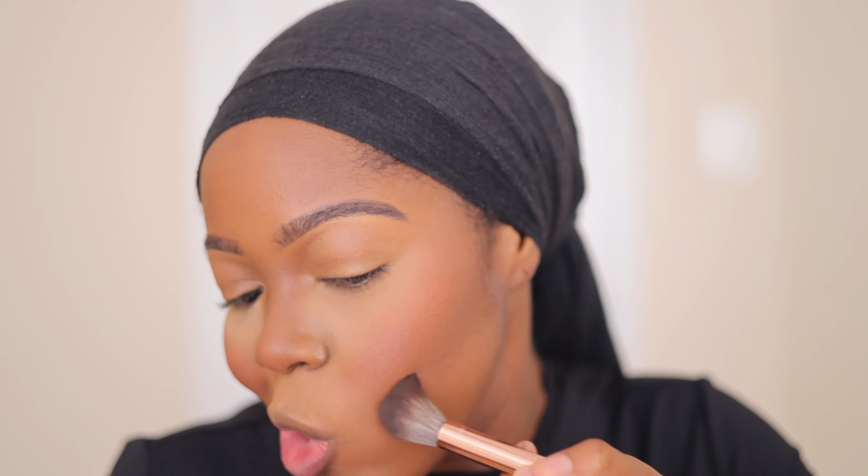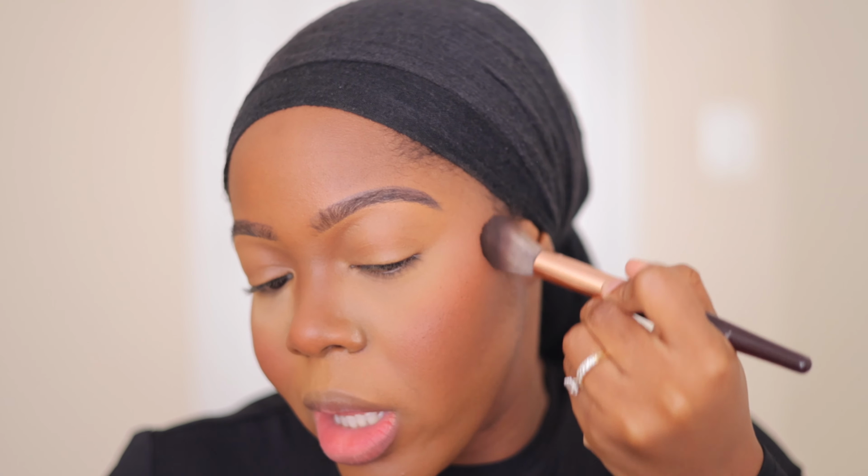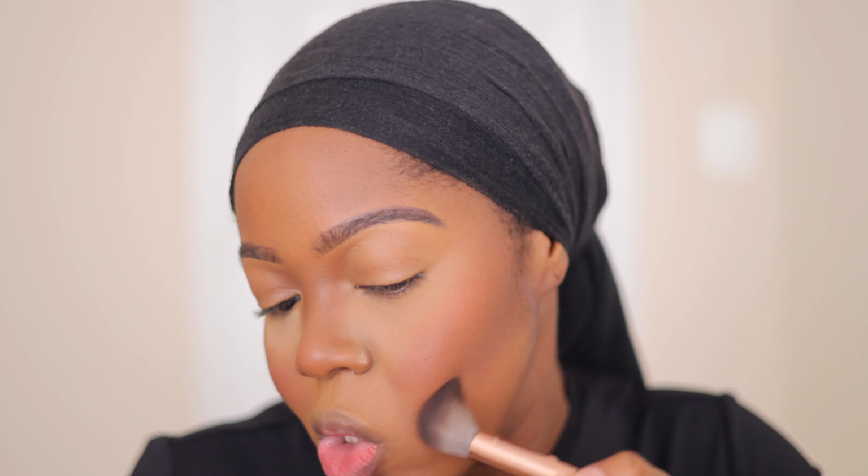I'm going to take this Sculpt and powder brush that I got, and I'm going to use the Hoola bronzer in Toasted. This is from Benefit. I just wipe off any excess and then go in and re-bronze the area that we contoured in the beginning.